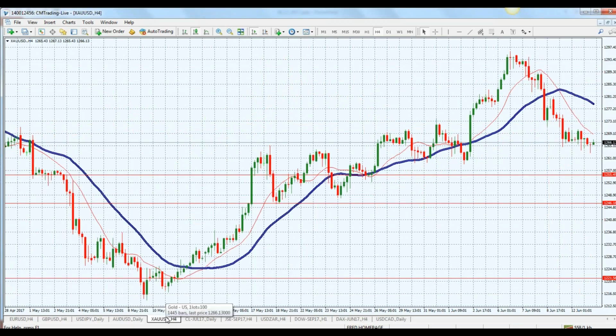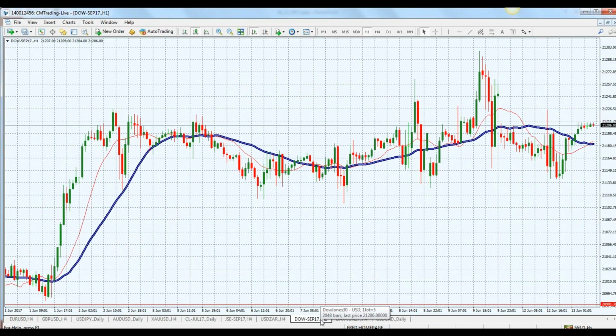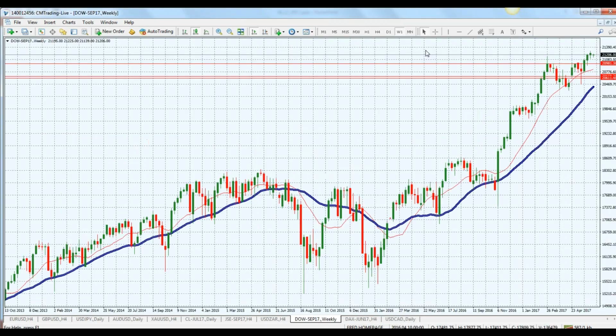Now looking at gold here, trading at 1266, not much happening. Really very quiet. Looking at oil as well, we just bounced a little bit yesterday, but nothing really to write home about. Now the Dow Jones has also been very, very quiet, 21,206, just trading below its all-time highs. Now if we look at a weekly chart, we'll say, wow, we're at the top of the chart here, and then some. And that remains to be the case.